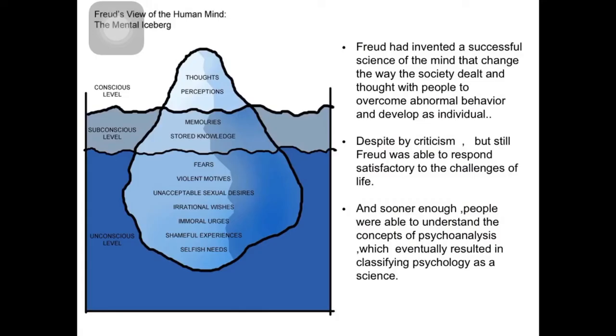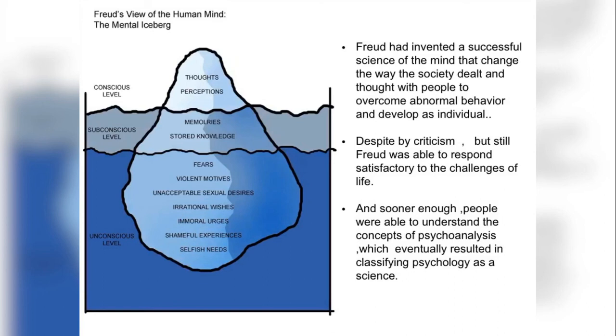So this is Freud's view of the human mind, the mental iceberg. It comprises the conscious level, subconscious level, and unconscious level. In the conscious level, there are thoughts and perceptions, while the subconscious level holds memories and stored knowledge. While in the unconscious level, there's a lot: fears, violent motives, unacceptable sexual desires, irrational wishes, immoral urges, shameful experiences, and selfish needs.